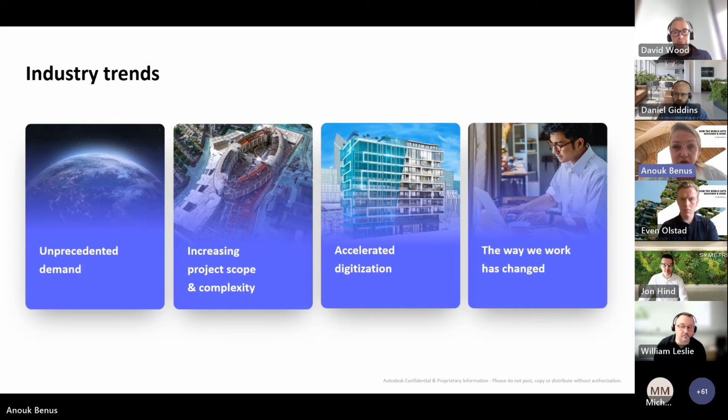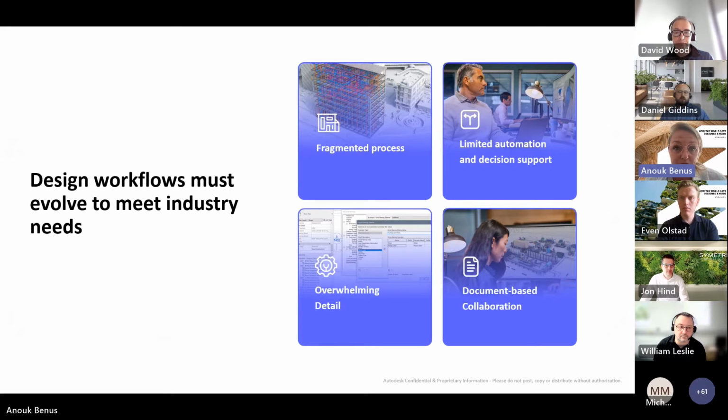So as you all must know, the industry is continuously changing and faster than ever before. And this changing industry asks for new ways of working. The demand for projects is extremely high, and at the same time, the projects are increasing in scope and complexity. Also, the availability of cloud computing has accelerated digitalization, which has led to increased change in AI technology. And of course, the reality of remote work means collaboration and data sharing is more important than ever before.